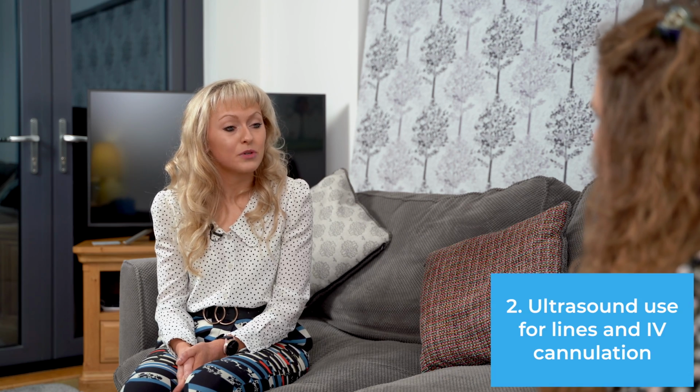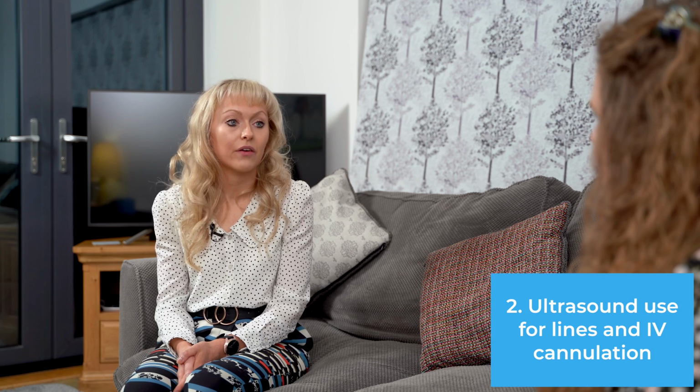I also think looking at ultrasound guided procedures, so even just if you can get your head around how ultrasound actually works, if you watch one of the videos on how to use the probe, that can be really useful. And I found learning how to use ultrasound has been invaluable, not only for central lines but for things like difficult cannulas going forward. And really useful for when you're out of ICU, that you can take those skills.